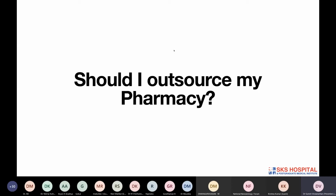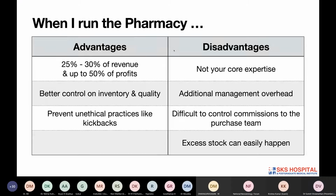So just before I conclude, quite often people do ask, should I outsource my pharmacy? When you run your pharmacy, there are advantages. Pharmacy contributes about 25 to 30% of your revenue and can be up to 50% of your profits. It allows you to have better control on inventory and quality. By that, I mean, you know what is being stocked. It's not being replaced by some other manufacturer. It prevents unethical practices like kickbacks if it's an outsourced pharmacy.